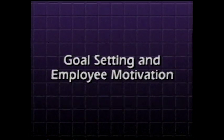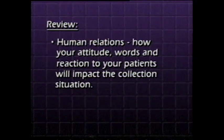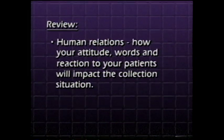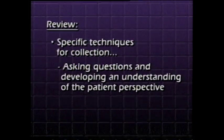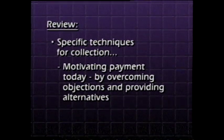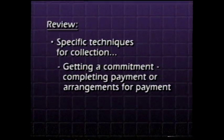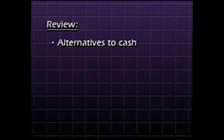Goal setting and employee motivation. We've attempted to cover many of the techniques you'll need to become successful in time of service collections. Human relations, and how your attitude, words, and reaction to your patients will impact the collection situation. Specific techniques for collection, asking questions and developing an understanding of the patient perspective, motivating payment today by overcoming objections and providing alternatives, getting a commitment, completing payment or arrangements for payment. Finally, we talked about alternatives to cash.